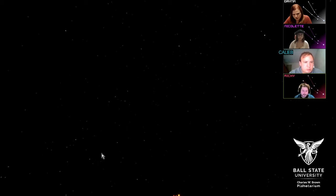But there's more there. I think right around in here, there's something interesting that you can see with a pair of binoculars, Nicolette? Yes, you can. It's best seen in October through December, so it's the perfect time to whip out your binoculars or lower level telescopes. It's called NGC 752. NGC 752 is an open cluster.